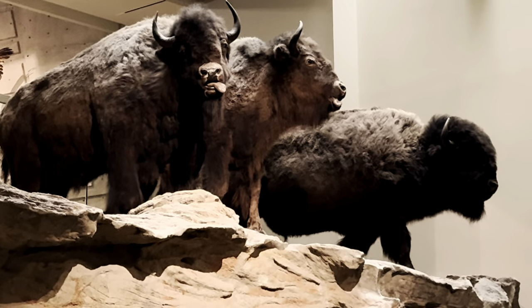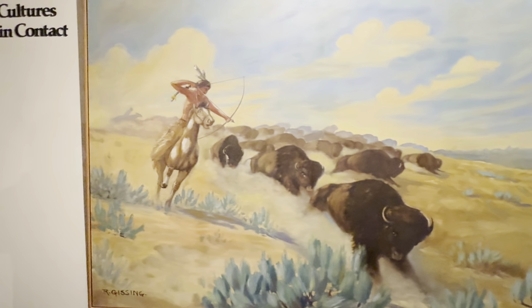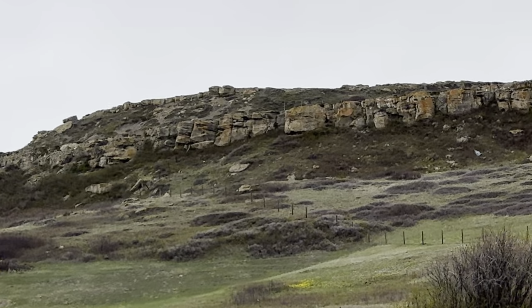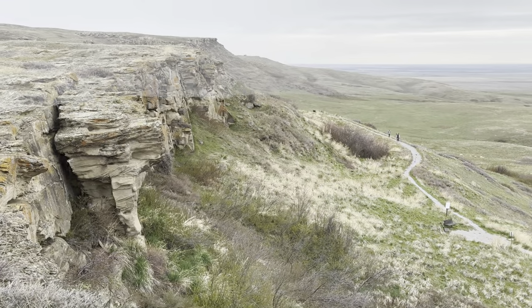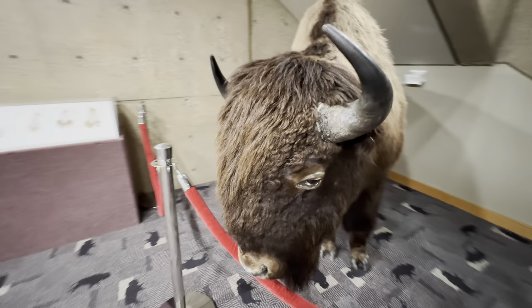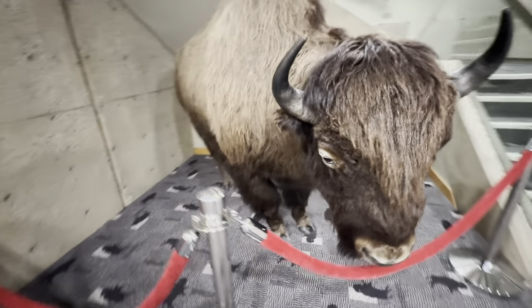The buffalo jump was used for thousands of years by the indigenous peoples of the plains to kill bison by driving them off this few-miles-long, 11-meter or 36-foot-high cliff. Head-Smashed-In was abandoned in the 19th century after European contact.